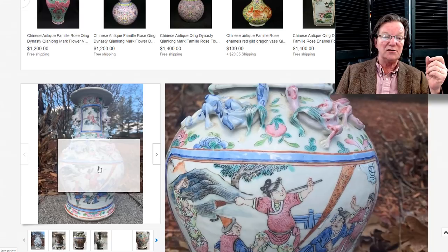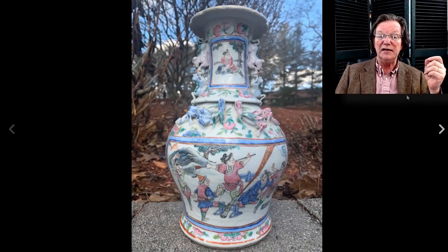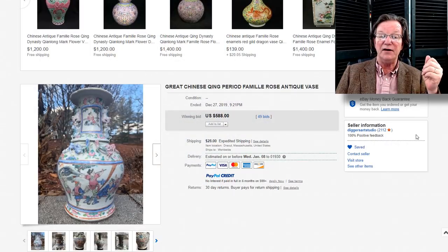This was a nice one. It's a well-known type. Late 19th, early 20th century, had chimeras creeping around the neck here, and then pairings of lions up and down the body of it. And it did okay. It brought $588. And these are nice. These look good on mantles. If you have these kinds of vases also, put flowers in them.